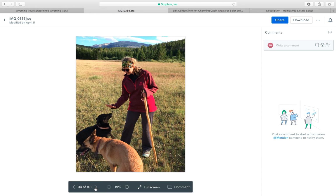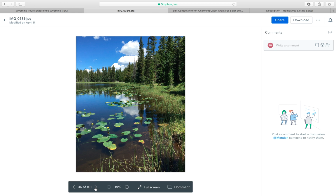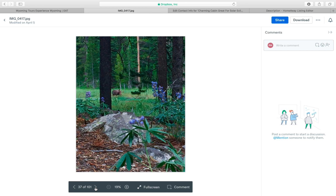Then this is that same meadow, me with the bad pooches, and same meadow. There's just everywhere you go, there's something beautiful to love. Ponds with lily pads and hoof prints all around them. It's stunning. And there would be the source of those hoof prints, our friend the moose.